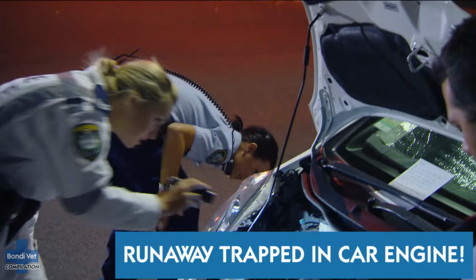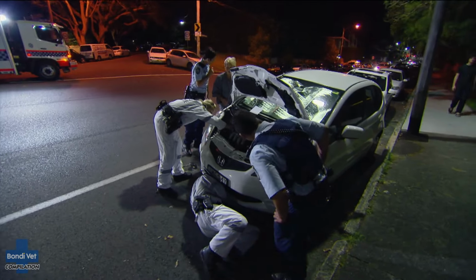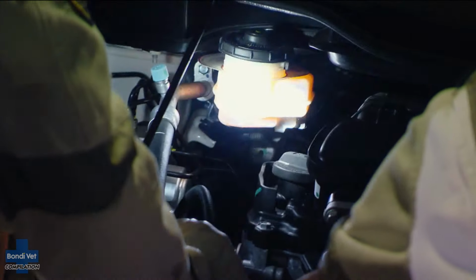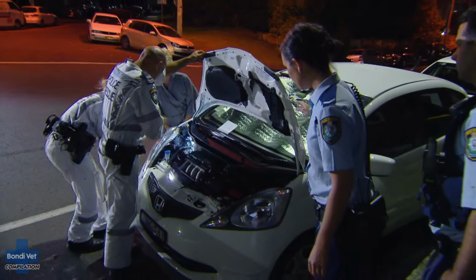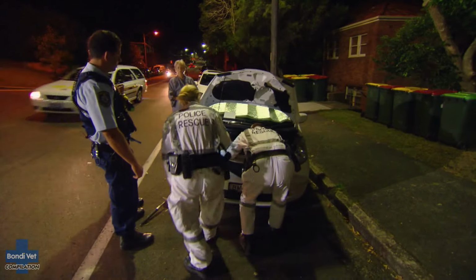He's pulled up behind a motor. The police search and rescue squad has been called out to help a trapped cat. My doorbell went about 1 o'clock this morning. I jumped out of bed and went to the front door and there were two policemen. And they said there was a little kitten under the bonnet of my car and I was very, very distressed.